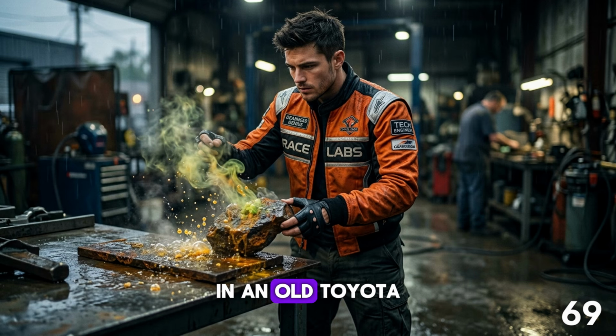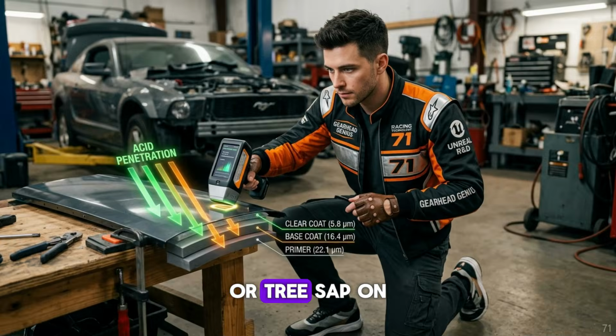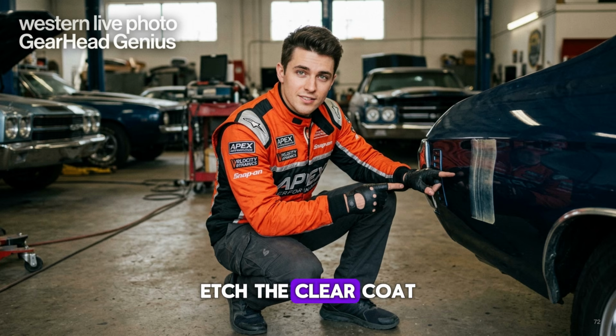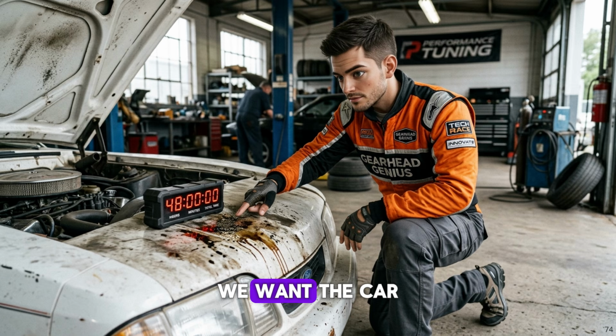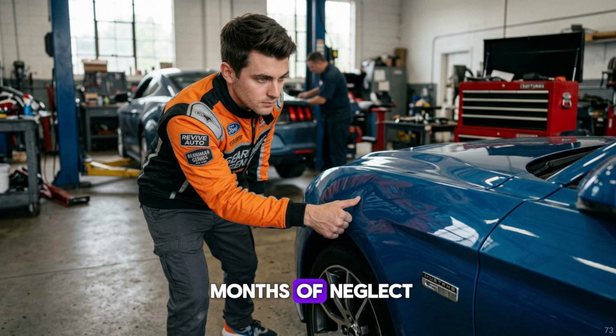Because modern clear coats are so porous to allow for degassing during the curing process, this acid seeps deep into the finish. In an old Toyota, the clear coat was hard and closed off. In a new one, it's relatively soft. If you leave bird droppings or tree sap on a 2026 Toyota for more than 48 hours in the summer heat, the chemical reaction will permanently etch the clear coat down to the base metal. This is the carbon debt of modern aesthetics. We want the car to look like a mirror when it's new, but we've traded away the chemical resistance that allowed older cars to survive months of neglect.